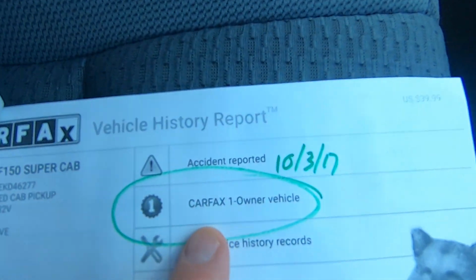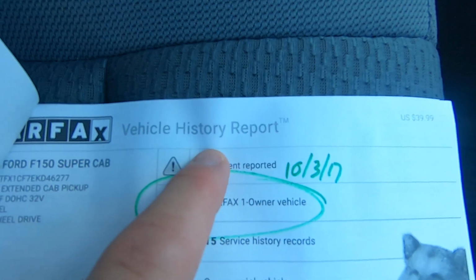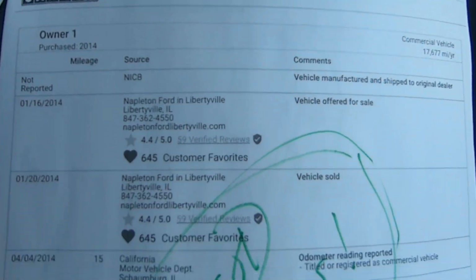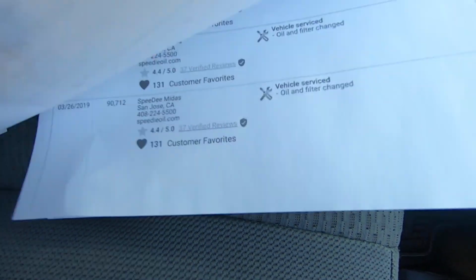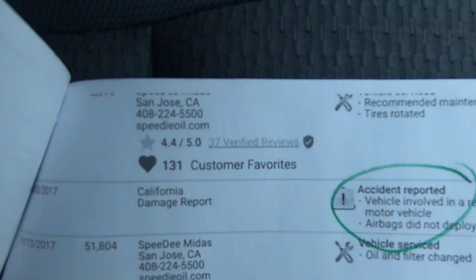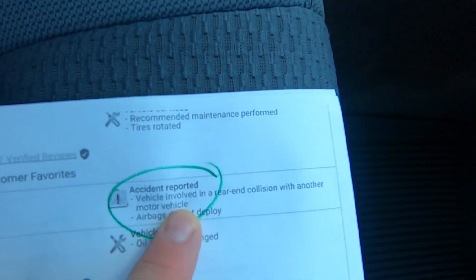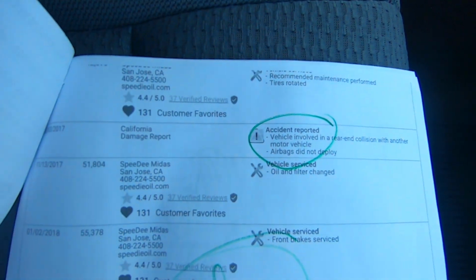Accident reported 10/3 of 17. I'll show you that in a second. There's the Carfax. It's a one owner, so when this happened, it obviously wasn't bad enough to make him want to sell it or trade it in or make the insurance company take it. So it was probably very minor, and I don't really see any replacement parts anywhere on this thing. Although the rear bumper looks really, really brand new, so maybe he replaced it. Usually rear bumpers don't look that new. So here it is right here, 10/3 of 17. Rear end collision with another vehicle. I would say he probably got rear-ended, and that's why the rear bumper looks so new.